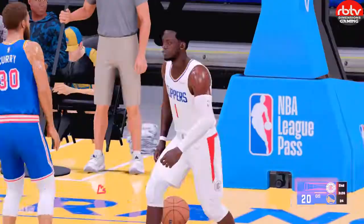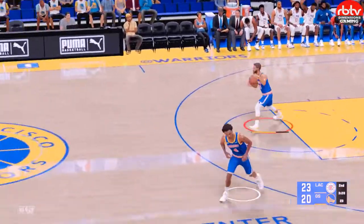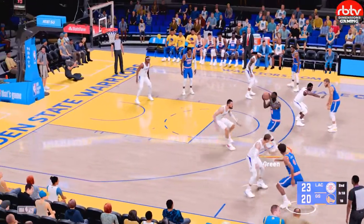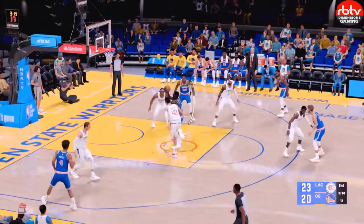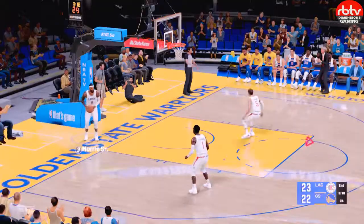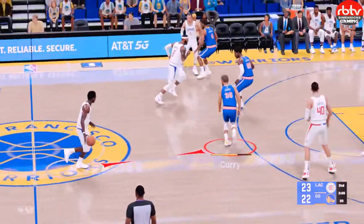Jackson down low. He's covered by Curry. Jackson gets the bucket. That's been the story of their offense so far. Getting a number of looks from point-blank range. Outside, Green. Again, the Warriors score. Draymond Green will pick his spots on the interior. He can read a defense, and he understands when to attack.